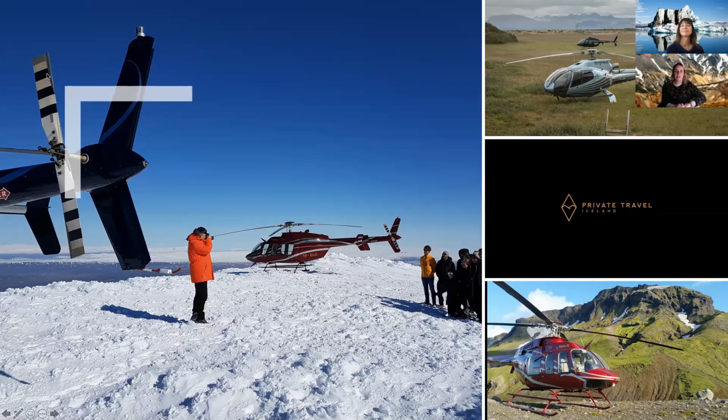So you can land on a glacier. One of the good places to take a helicopter is to Langjökull, to my backdrop. Clients can be dropped in certain areas, and there can be absolutely no one around.